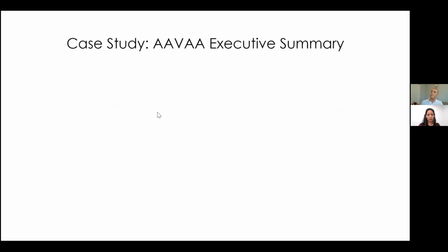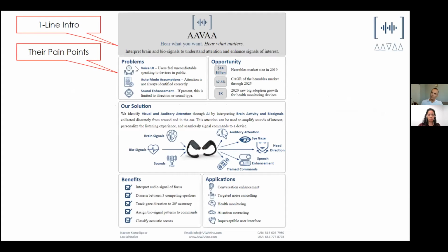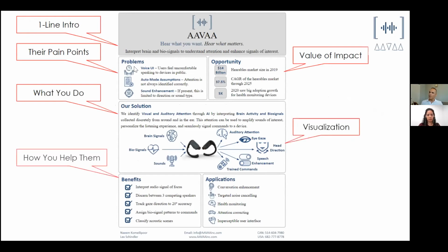So here is an example of an executive summary of AVA. This is one of the first ones that we actually put together. First, you have your value proposition. You summarize your value proposition. You list their pain points. You tell how much money you can bring them, what you do, including visualization, how you can help them, and what applications your technology can open up for their solution, for their end users, and finally, how to reach you.